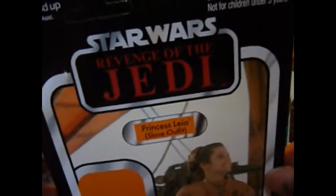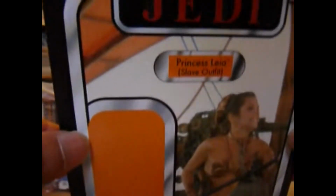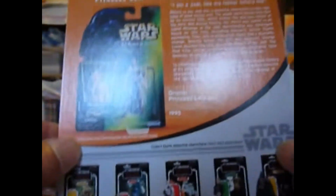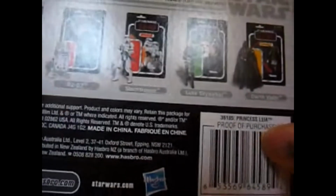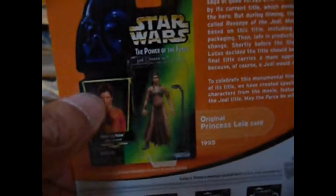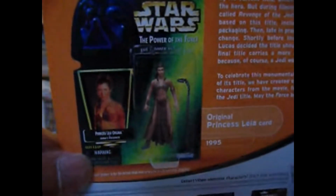So everyone knows about Revenge of the Jedi, that back in 1983 George Lucas was going to put the film out with that title, but then he changed his mind. And you can get a few from the 1980s. You can get vintage cards, very rare, with the Revenge of the Jedi logo. And this one's got the, what do you call this, proof of purchase on it though. So that's the only difference with that and the Darth Vader one. And there's a picture of the original slave girl princess and Power of the Force card, which is easy to find.